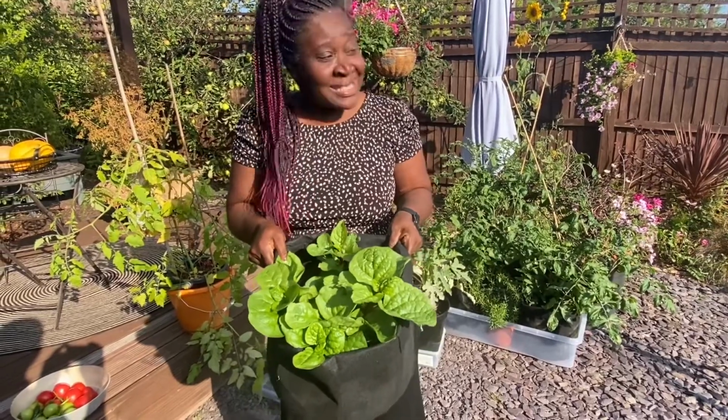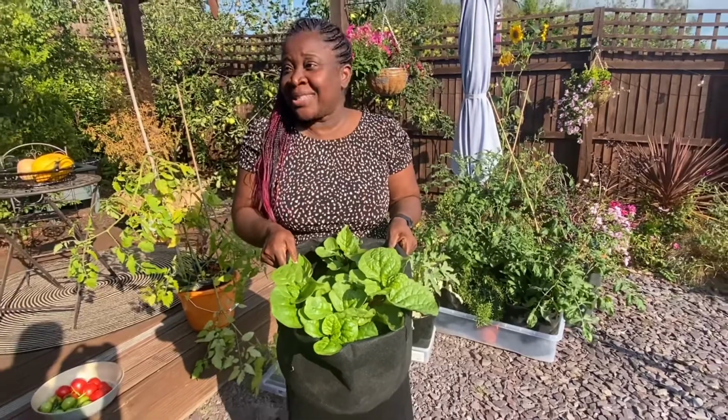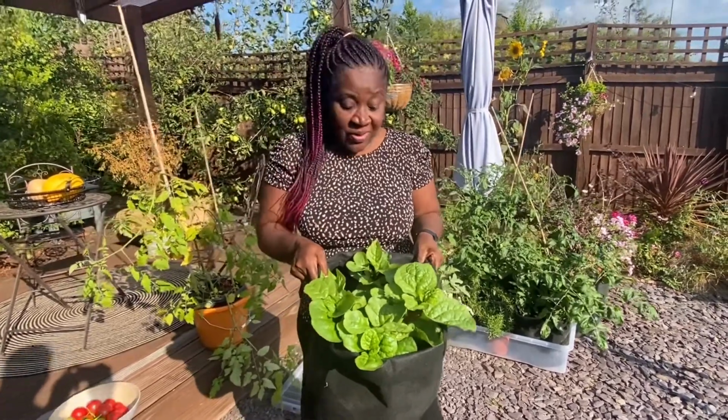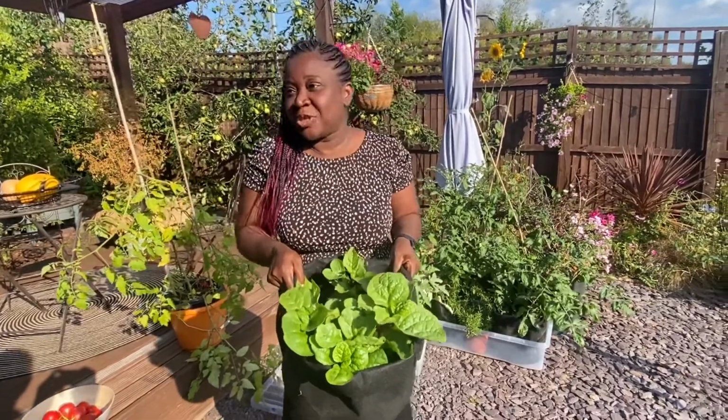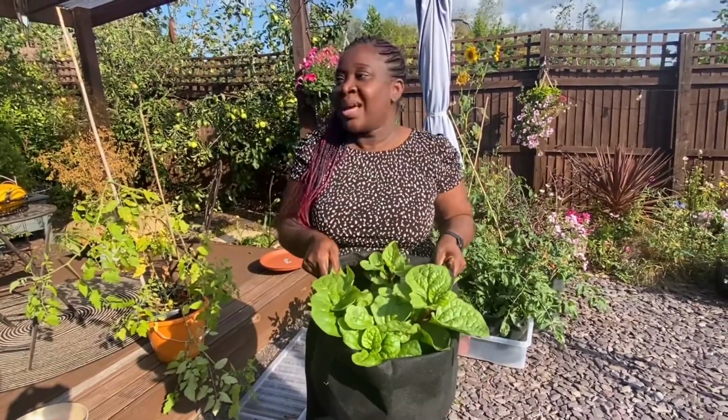I know this planting season, or the harvesting season, will soon be over. We're getting into the wet and cold very soon, so I have to start enjoying them. I'll just pick them now, and I'll go and make some stir fry with my tomatoes.